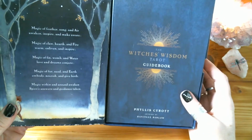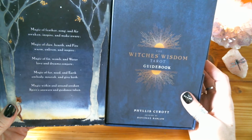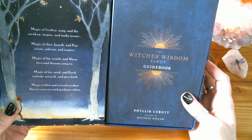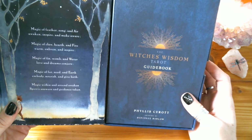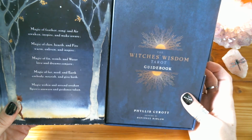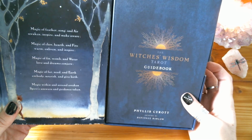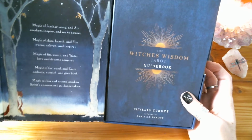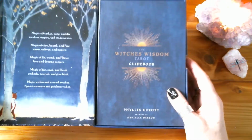Here we have, it says, Magic of feather, song and air, awaken, inspire, and make aware. Magic of claw, hearth and fire, warm, enliven, and inspire. Magic of fin, womb and water, love and dreams conjure. Magic of fur, seed and earth, embody, nourish, and give birth. Magic within and around awaken, spirit's answers and guidance taken. I mean, this is absolutely gorgeous, really, really it is.